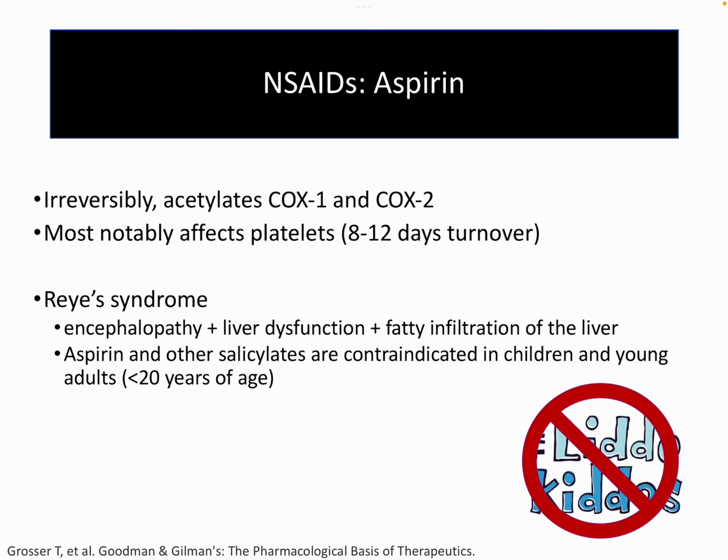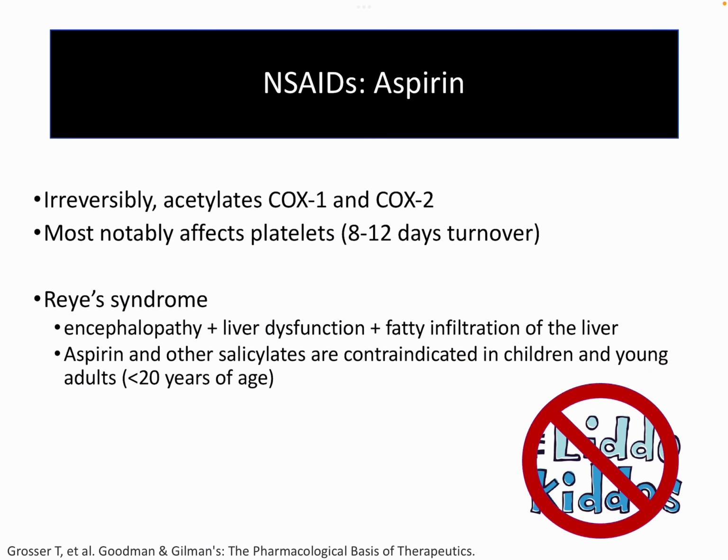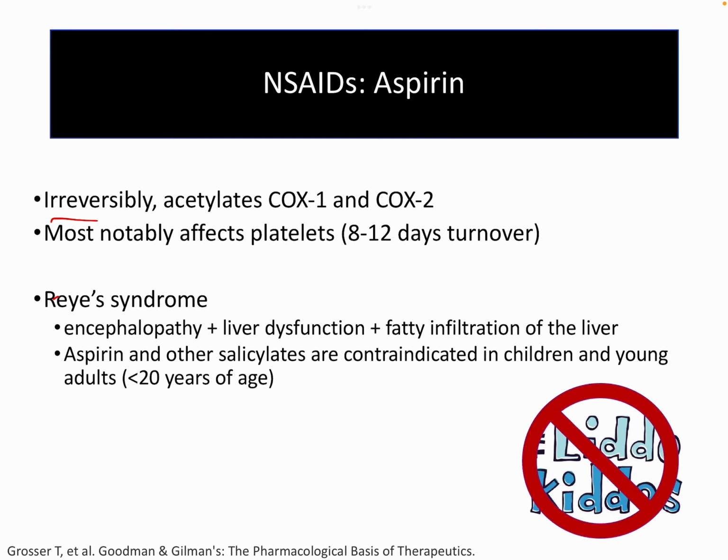Now, aspirin. Aspirin's a weird NSAID because the rest of these NSAIDs are reversible inhibitors of COX-1 or COX-2, as you probably learned from Dr. Hingen, but aspirin itself is irreversible. This is one of the reasons why we use it for antiplatelets, because it has that 8 to 12 days of effect. It really is not used as a pain med often, and if it is, it's mostly because of legacy drugs like migraine meds that are combination pills, things like that.